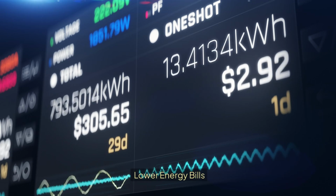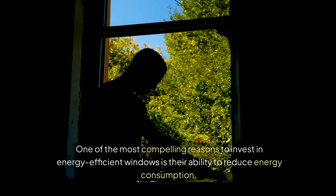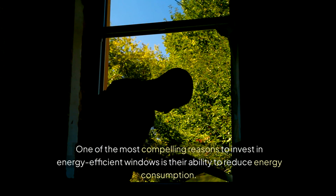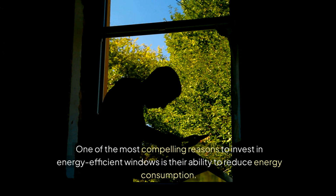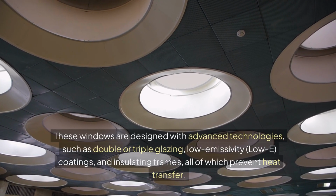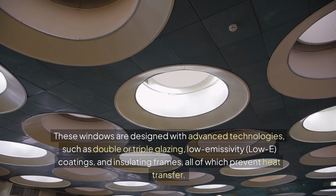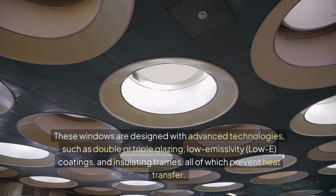Lower energy bills. One of the most compelling reasons to invest in energy-efficient windows is their ability to reduce energy consumption. These windows are designed with advanced technologies, such as double or triple glazing, low emissivity, low E coatings, and insulating frames, all of which prevent heat transfer.